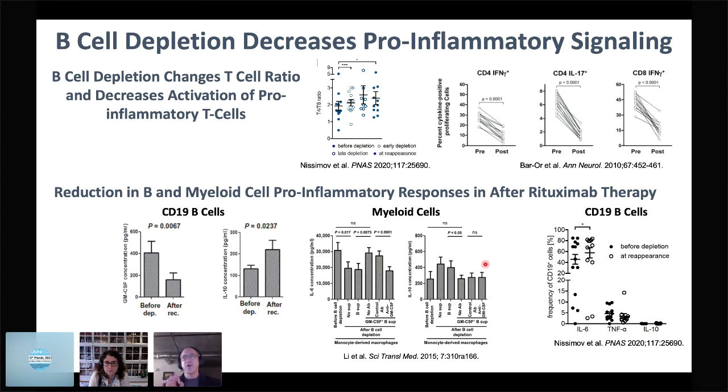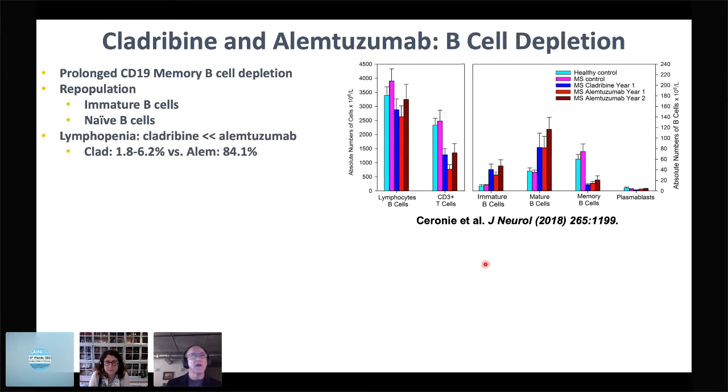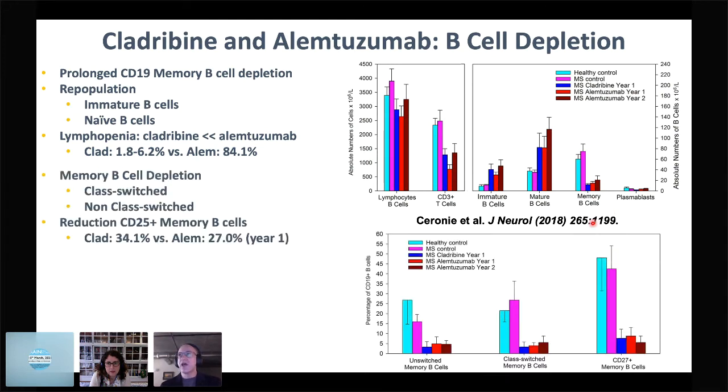So how do some of our current high efficacy therapies impact these populations in similar or discrete ways? Cladribine and Alemtuzumab are impactful on CD19 memory B cell populations. Both of these agents impact the level of memory B cells in the long term, and oral and subcutaneous Cladribine causes a prolonged depletion of memory B cells, both class switched and non-class switched B cells. A similar effect is observed with Alemtuzumab.